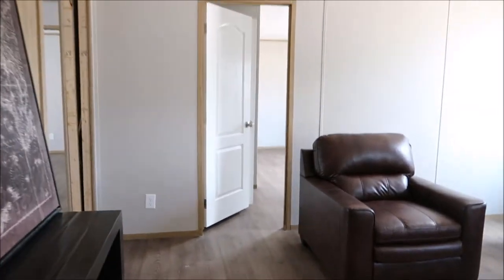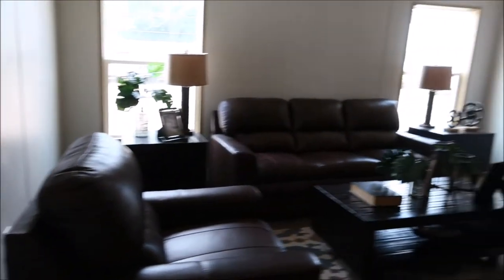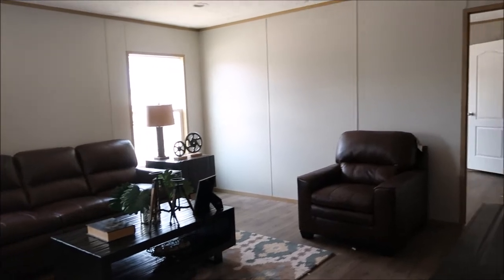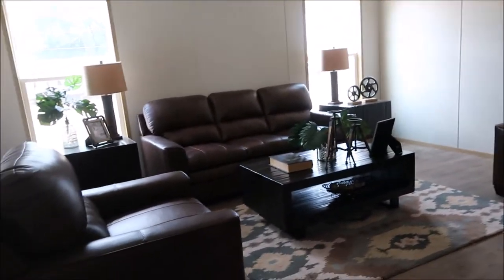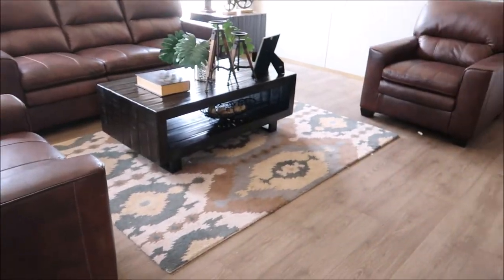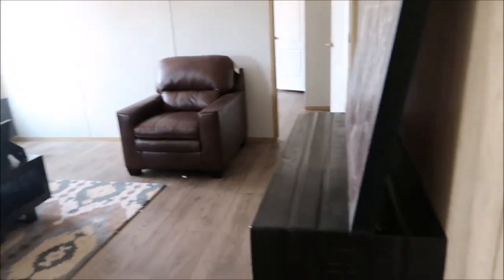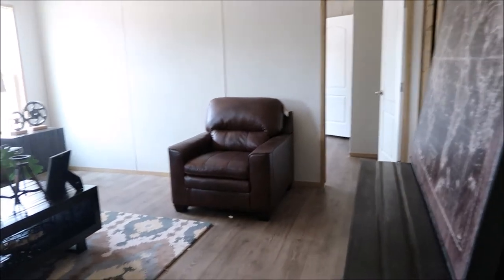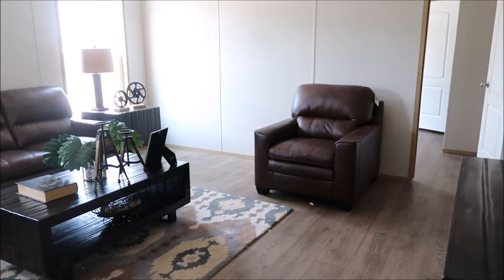Let me go up and let me try to let you guys see the whole thing from an angle. Right here. You can use this. Ain't no door. It got two entrance ways. Now this is what's really messing me up right here. This house is messing me up. I'm really getting messed up on this house, y'all. I promise you.